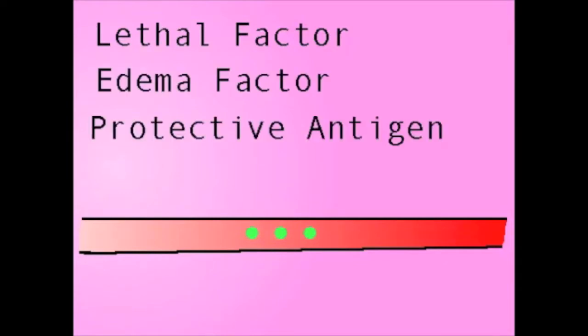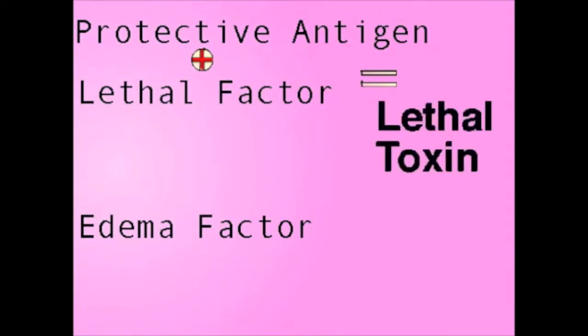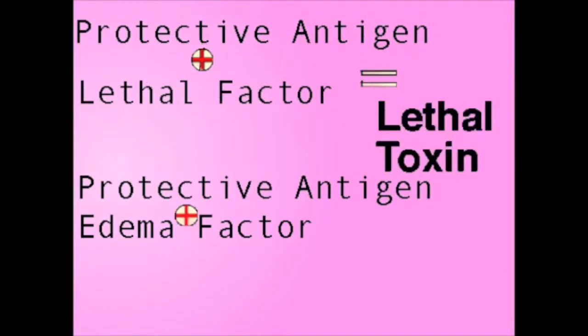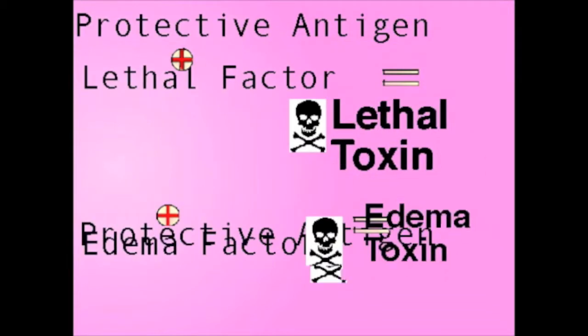Once the bacteria is in the bloodstream, it produces lethal factor, edema factor, and protective antigen. Some protective antigen binds with lethal factor to form lethal toxin. Other protective antigen binds with edema factor to form edema toxin. Both of these toxins are extremely harmful to human beings.